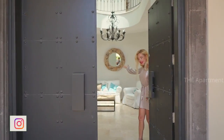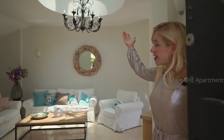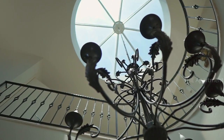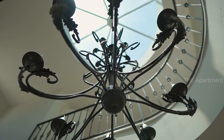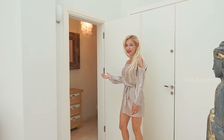Welcome to this gorgeous villa, come on in. The first reactions of this place, the grand feeling of the space. Now we're at the entry foyer. On the right side, we have a powder room. Let's take a look quickly.